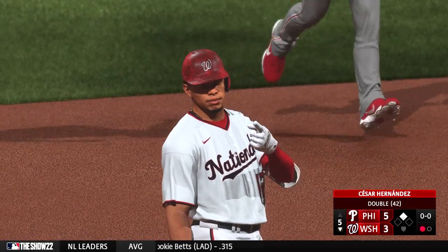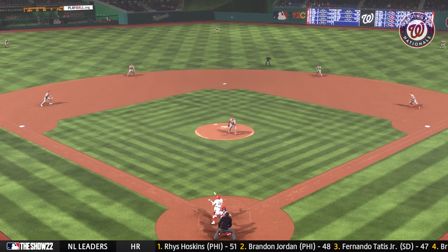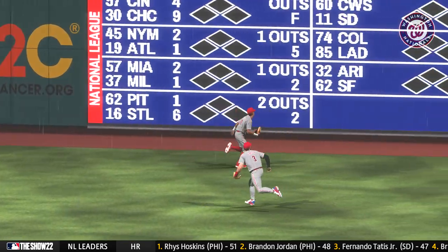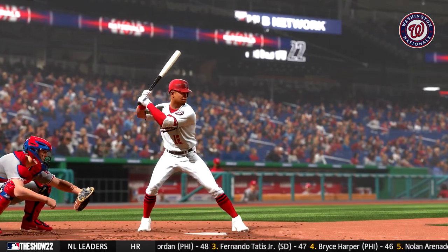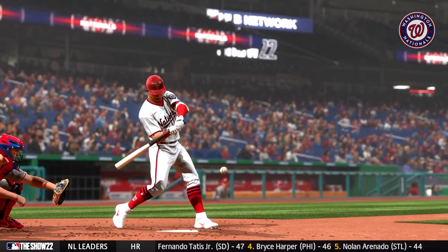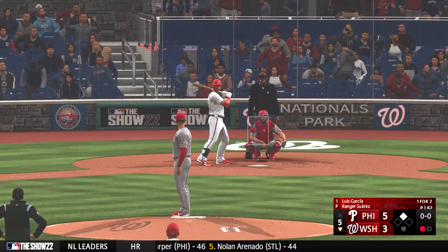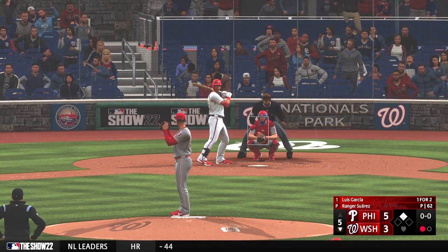Multi-hit game for him now, and with the lack of results he's been having lately, I'm sure he's feeling some relief. Just missed out on a home run right there, but he certainly hit it hard enough. Just didn't have the right launch angle to carry it over the wall, but still an excellent swing of the bat. You can feel this crowd waking up a bit here as the guys are starting to make some noise with their bats. And now up for Washington, Luis Garcia.